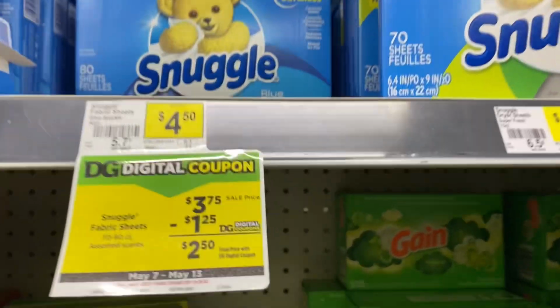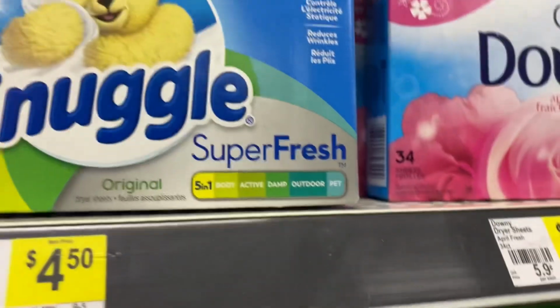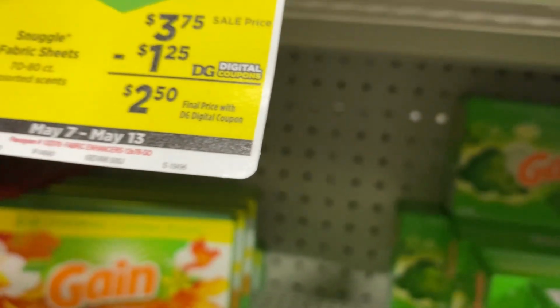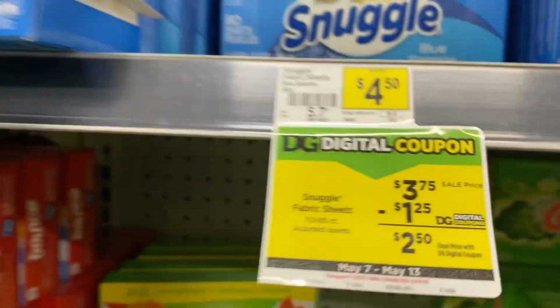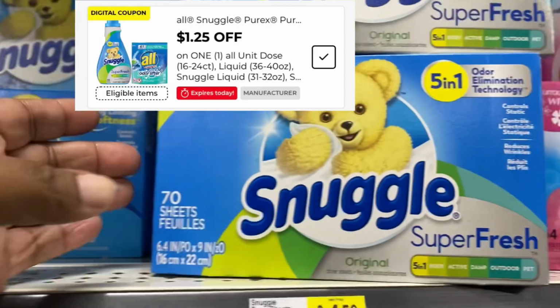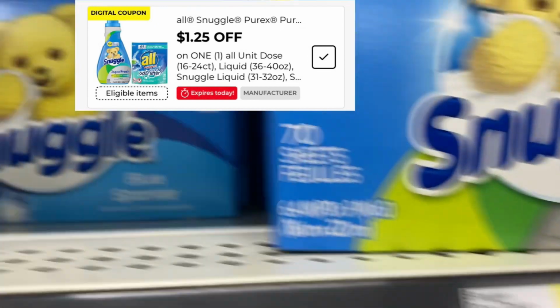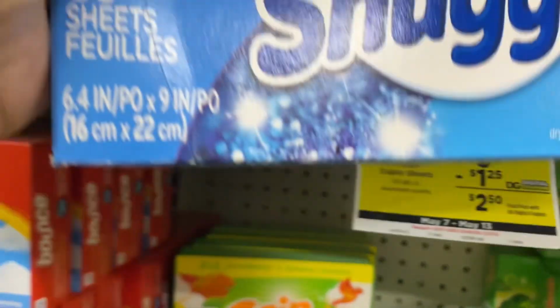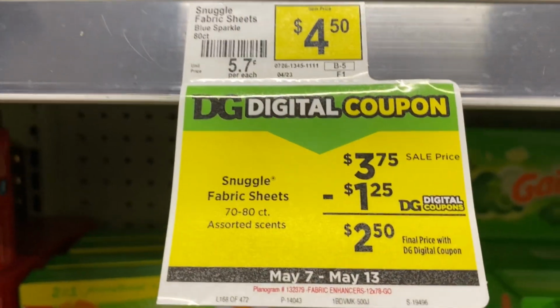Okay, so our first deal is going to be our Snuggle dryer sheets, and they are priced, guys, at $3.75. We have a $1.25 off coupon, making that $2.50. Oh my God, what a great deal on these dryer sheets, and I love the smell of Snuggle. Don't get the 70, get the 80.